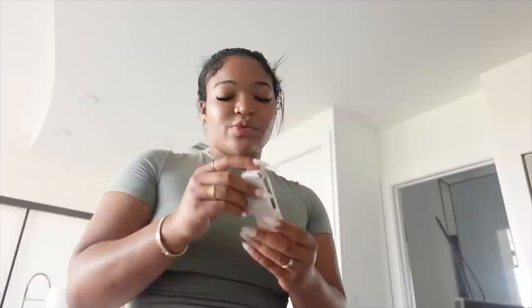Got a new Kosas Concealer. I've really been into Kosas Concealer. It's very hydrating, and I really like it. So I got a lighter color. This is the 0.5. I'm going to just mix it with the one that I have now. But if you haven't tried out Kosas Concealer, try it out. And then I got a new Fenty Sweet Mouth.